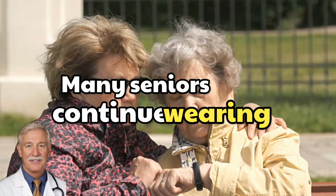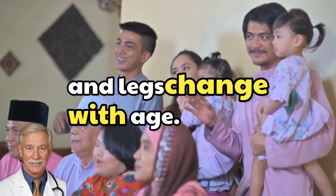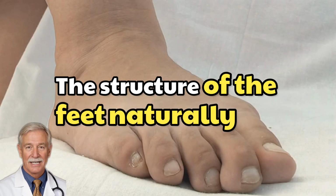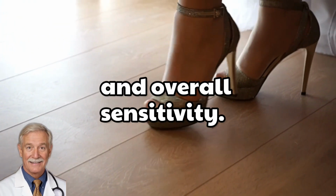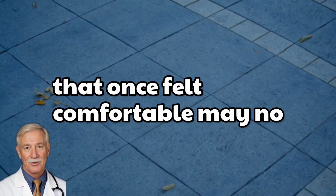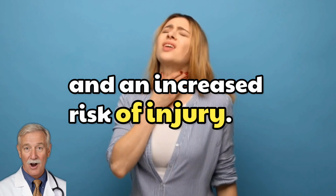Many seniors continue wearing the same type of shoes they have worn for years without realizing that their feet and legs change with age. The structure of the feet naturally alters over time, leading to changes in arch height, foot width, and overall sensitivity. Shoes that once felt comfortable may no longer provide the support needed, leading to discomfort, poor posture, and an increased risk of injury.